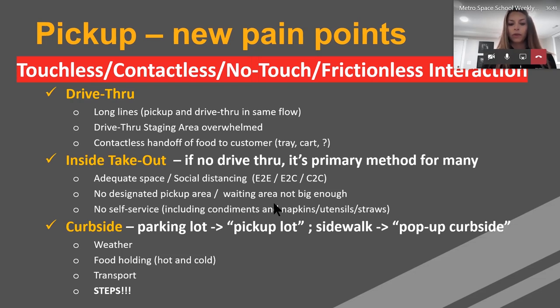But curbside also comes with its own challenges, right? Weather is now a problem where it hadn't been before. Keeping food hot or cold as you're bringing it out to the customer. Transporting those items on a tray, on a cart, et cetera. How do you get those items, the food items, from inside of that building out to the customer? And most importantly, again, back to the speed and accuracy piece, steps.